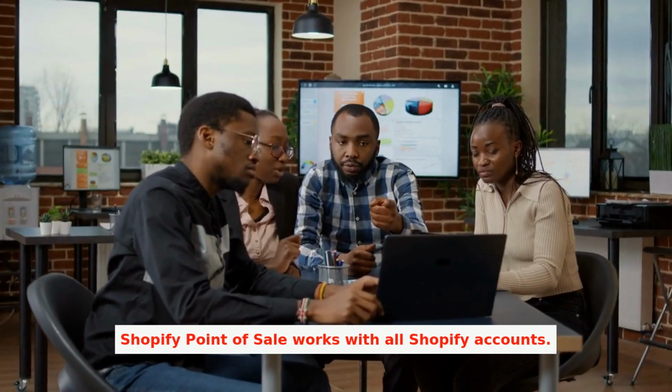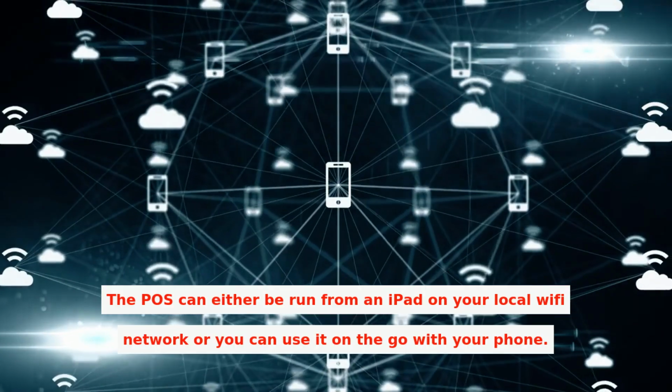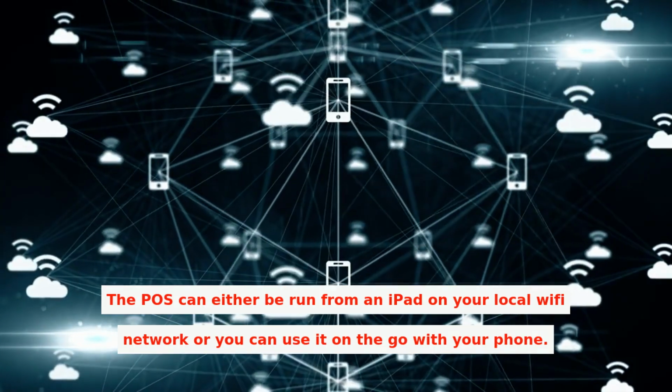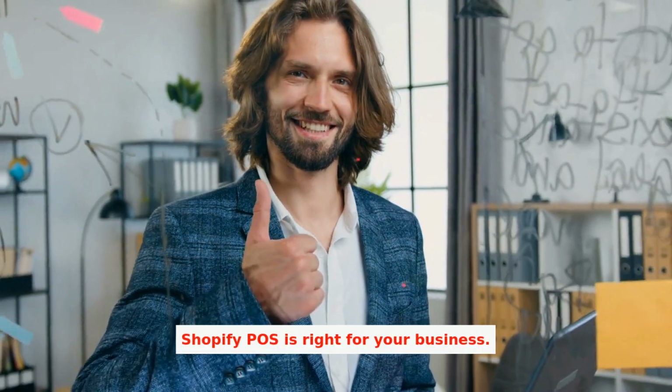Shopify Point of Sale works with all Shopify accounts. The POS can either be run from an iPad on your local Wi-Fi network, or you can use it on the go with your phone. Is Shopify POS right for your business?